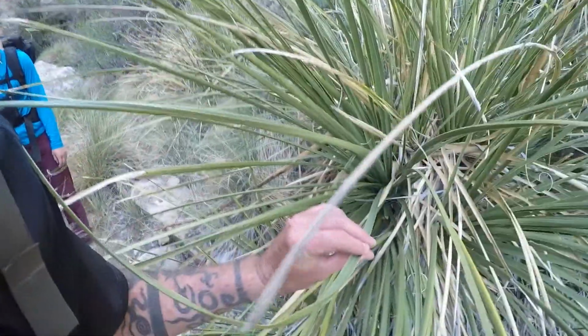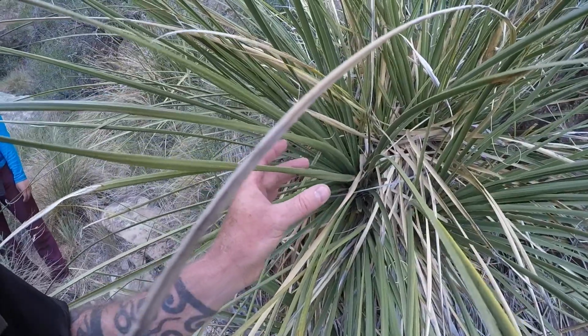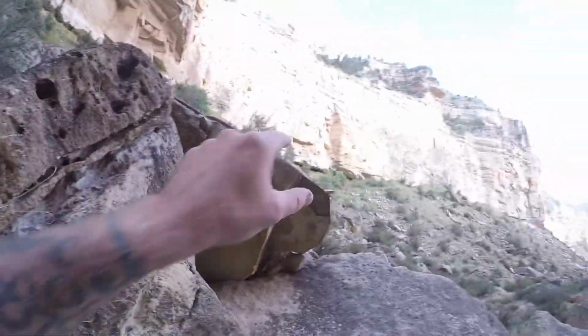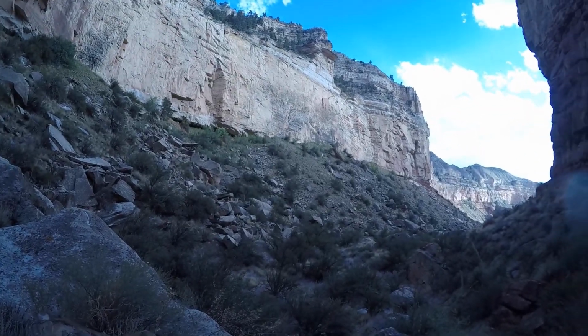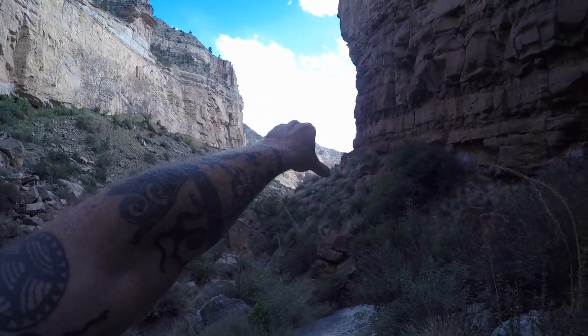So this stuff here, this is sawgrass. You can go up this thing. The edges here are serrated, and it'll slice you up pretty good. But you can see it's all green up in there, so there's water. There's springs all up in those cracks. That's interesting. So as we come out of here, that's Fishtail Mesa, that long, extending out there.